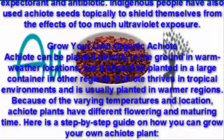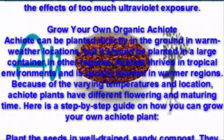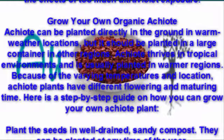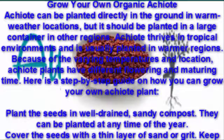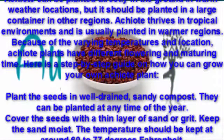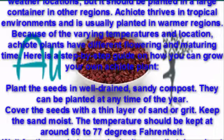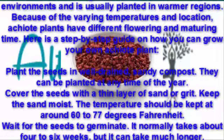Grow your own organic achiote. Achiote can be planted directly in the ground in warm weather locations, but it should be planted in a large container in other regions. Achiote thrives in tropical environments and is usually planted in warmer regions. Because of the varying temperatures and location, achiote plants have different flowering and maturing times.